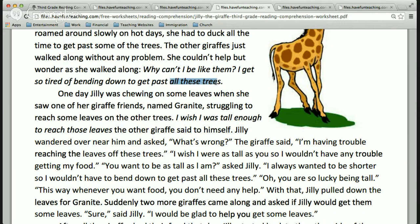And let's go to the word all. So all these trees, instead of O. Okay, remember the L sound we worked on? Reach your tongue up to the top. All these trees. There you go, much better with the L. Okay, and let's go to bending right here. Bending. Try that. Bending. Mm-hmm. Very good.